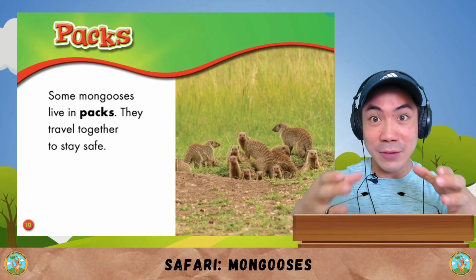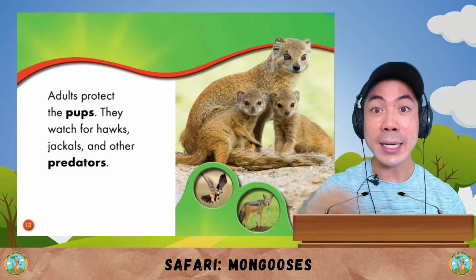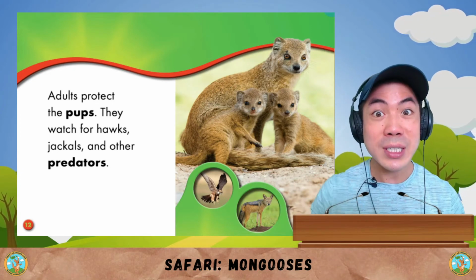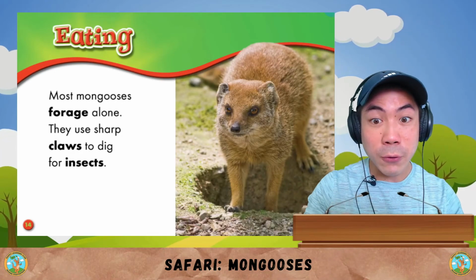Some mongooses live in packs like this. They travel together to stay safe. Adults protect the pups. They watch for hawks, jackals, and other predators too. However, most mongooses forage alone.